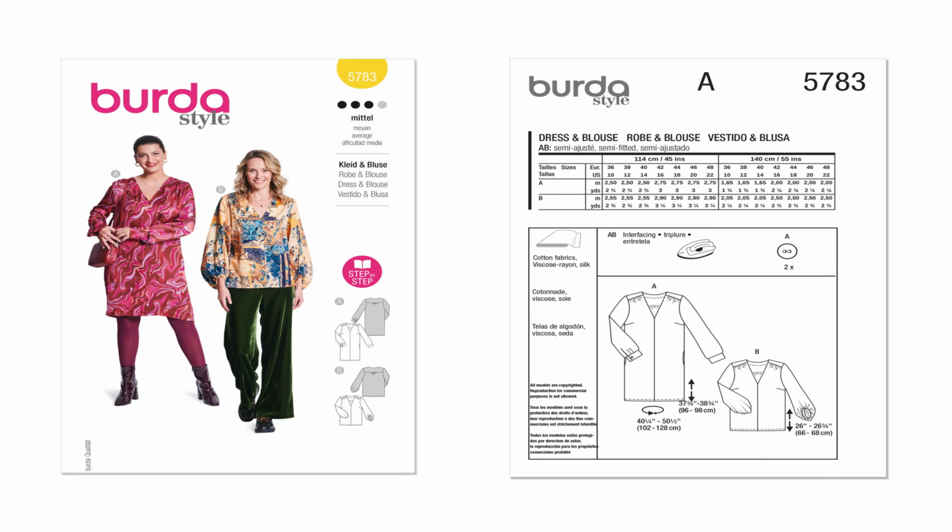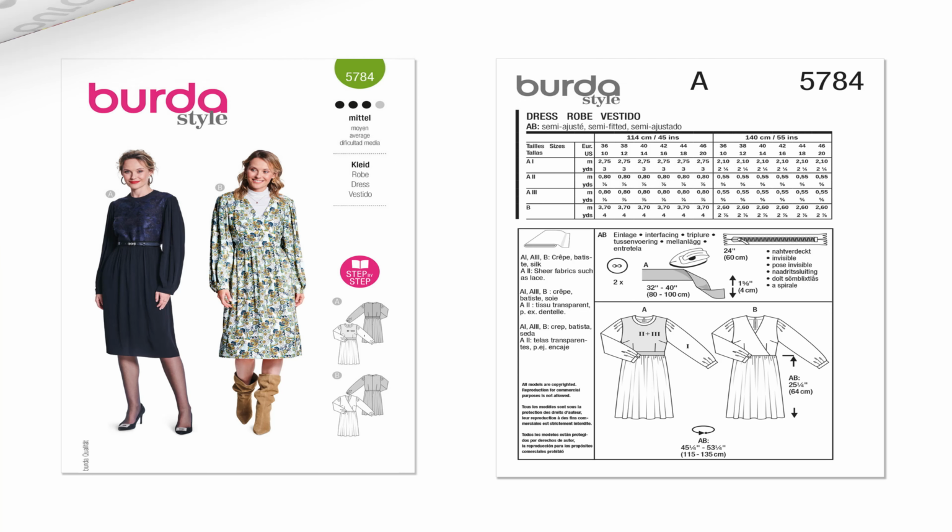But in terms of the sizing for this one, it's an average to sew. In terms of sizing, it's 10 to 20, which equates to a 36 to 46 on the pattern, all right? But that is $57.83. Moving over to the next one, it's $57.84, which is a business dress.